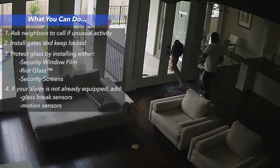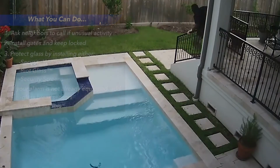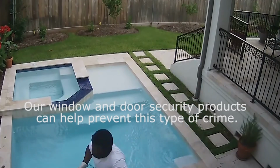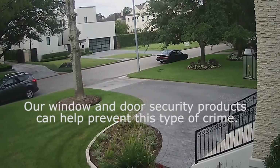So I've sped this up. They were in the home for quite a while. They've probably rummaged through and found some of the most expensive items. It's hard to tell what he has. That could be a jewelry case or an iPad or a laptop. The guy in the front seems to have some items, probably jewelry, that he's put in his pocket.